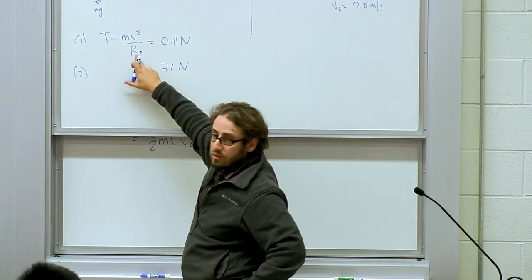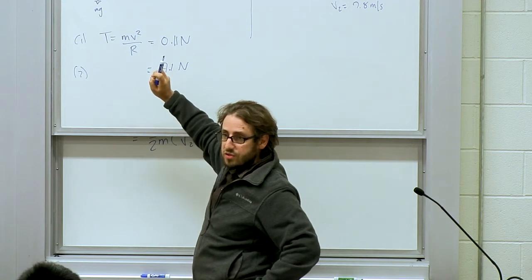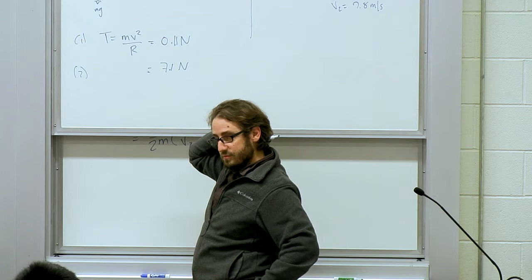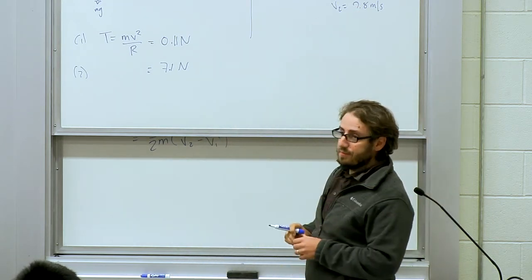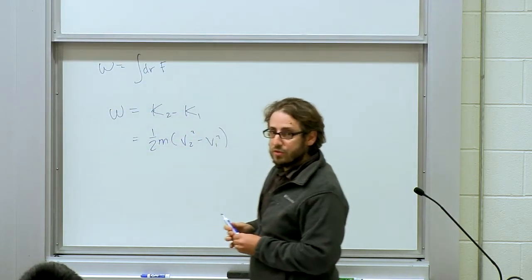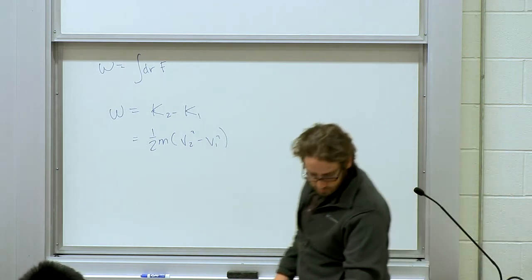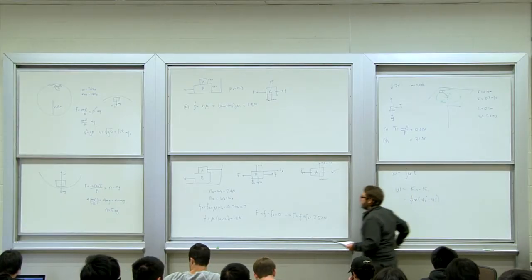That's just mv squared over r. Yeah, but isn't the velocity also going to change with the radius? We know it is, right? It's not the same for different radii. So that's going to be a bit of a tricky integral to set up. So much better to just use this approach. Okay? Nothing wrong with the other approach. It will work. But we'll get a headache.